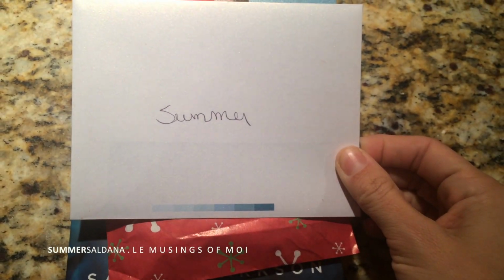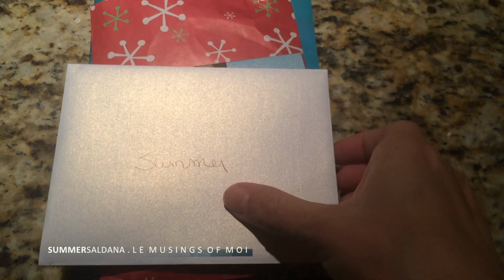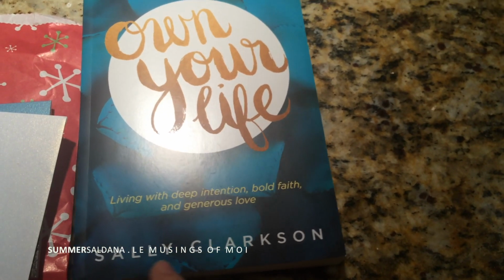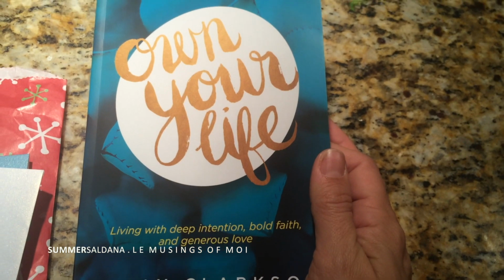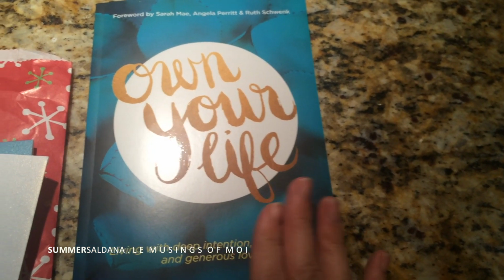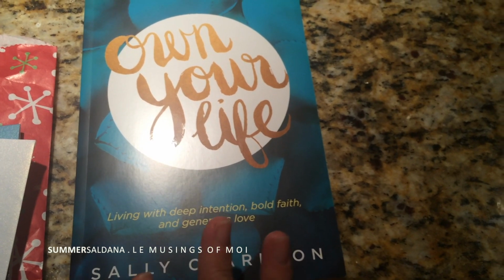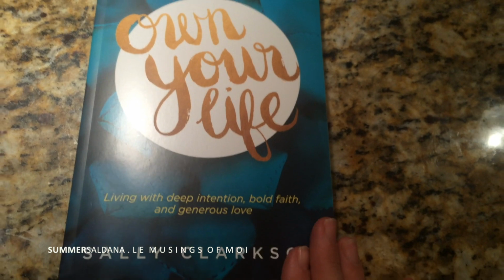Okay, I just had to show you what I got in the mail today. I got this super sweet card. I got to read Sally Clarkson's new book ahead of time and share a quote for her. And I have read a lot of her books. I've gone to her conference. Some of my friends have been mentored by her, and I just admire her so much.